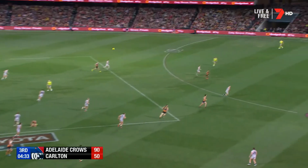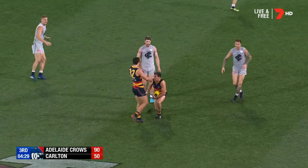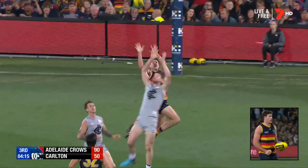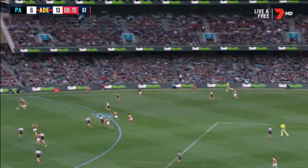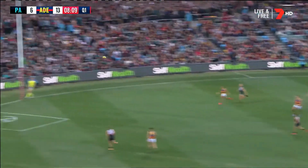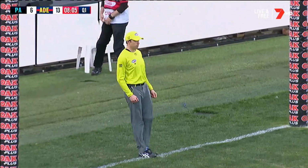Ed Douglas pounds it long, looking for McGovern. Why not? Look at these hands. It's looking twice the size at the moment as it comes towards him. Gee, get up. Couple of one-on-ones, they converge. Up comes Ryder to spoil Jenkins. Taylor Walker, now's his chance. Oh, fantastic football instincts from the leader.